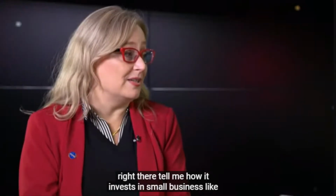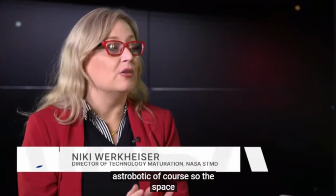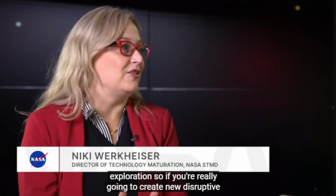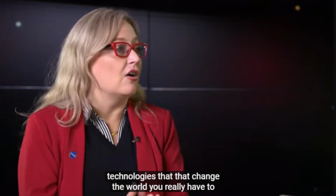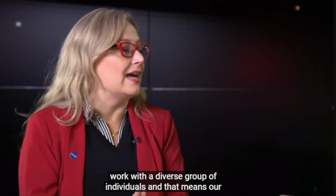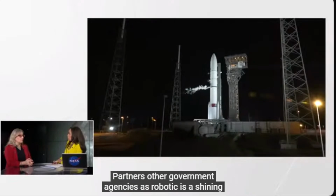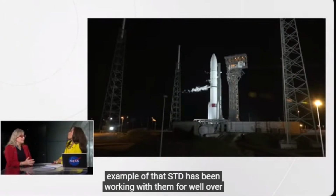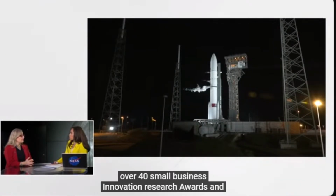So the Space Technology Mission Directorate, our mantra is technology drives exploration. So if you're really going to create new disruptive technologies that change the world, you really have to work with a diverse group of individuals, and that means our small businesses, large businesses, international partners, other government agencies. Astrobotic is a shining example of that. STMD has been working with them for well over a decade. We've awarded over 40 Small Business Innovation Research awards and our tipping points to develop new technologies for the mission.